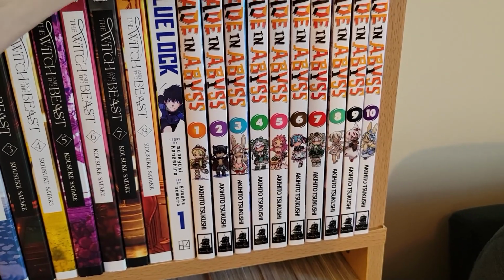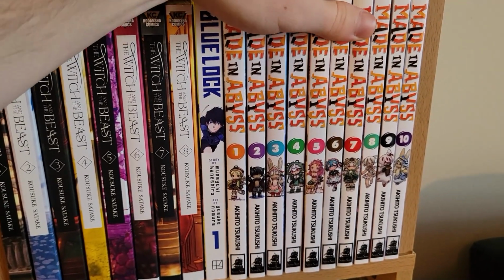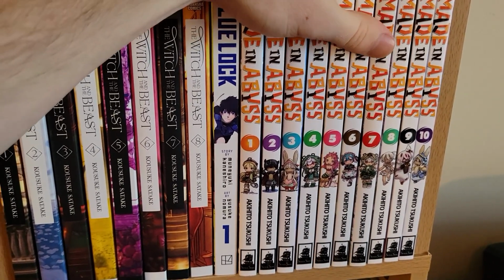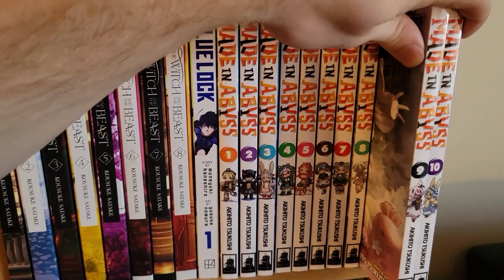Then I have Made in Abyss, volumes 1 to 10. Very high quality series, and I love the world and the mystery to it. Definitely recommend Made in Abyss. The anime's coming out right now. I should probably actually watch some episodes of that tonight.